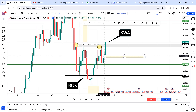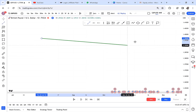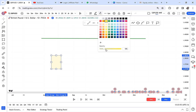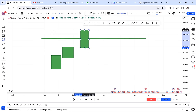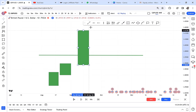So the best sniper entry, the best entry that you can leverage and risk, is where the candle breaks. Let me show you. If this is our resistance, and we had a green candle, and then we have another green, and then we have the last one, green like that. And the market breaks with a very big body.